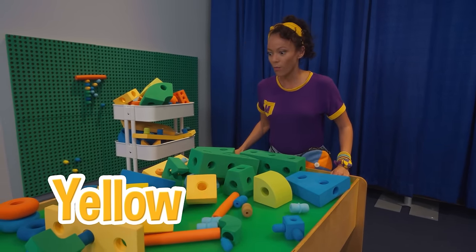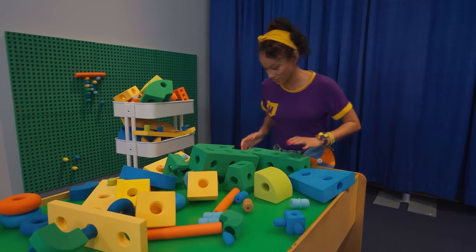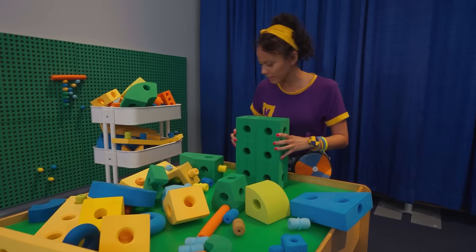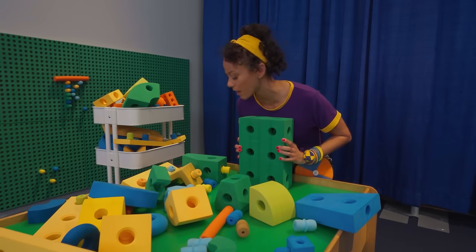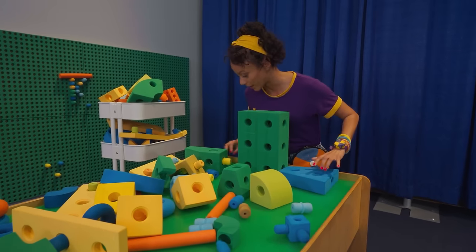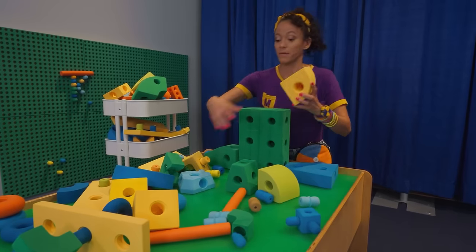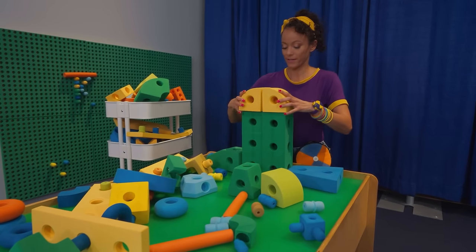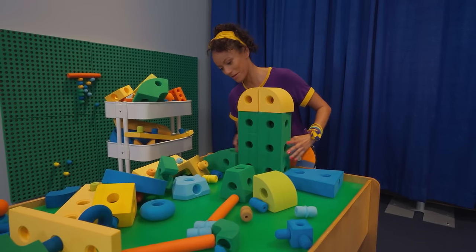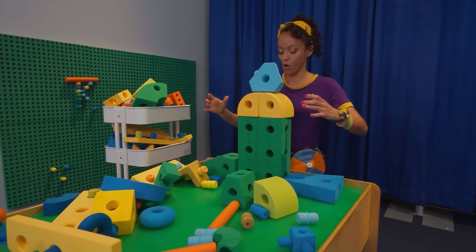Hey, what if we built a rocket ship out of these blocks? All right, let's do it. Maybe this one and this one. And we need some wings. Which block would make a good wing? This one. And maybe this one. Maybe some yellow on the top. Yellow, it's nice and bright. This way, space knows we're coming. And then maybe this. Whoa.